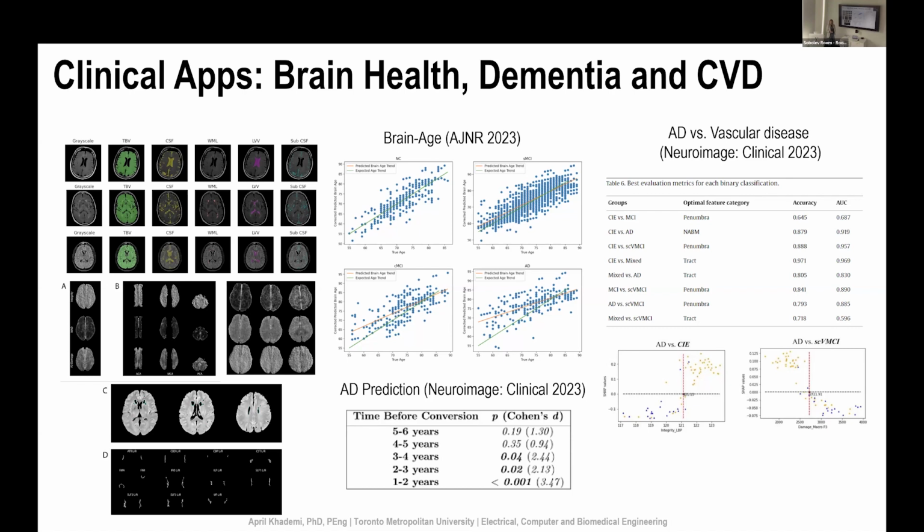This is super important for a number of reasons. One, once you've accumulated brain damage, it's too late. You can't really restore neurons. So you want to always identify disease earlier. So that's the first thing. The second thing is that we are identifying which patients will convert to Alzheimer's, which means you could isolate these subjects for clinical trials.